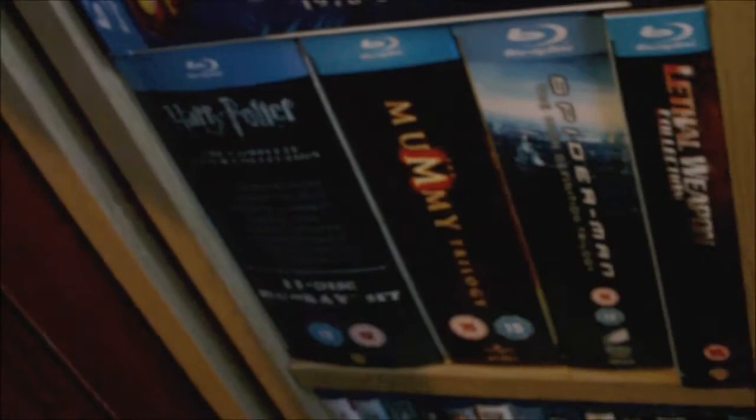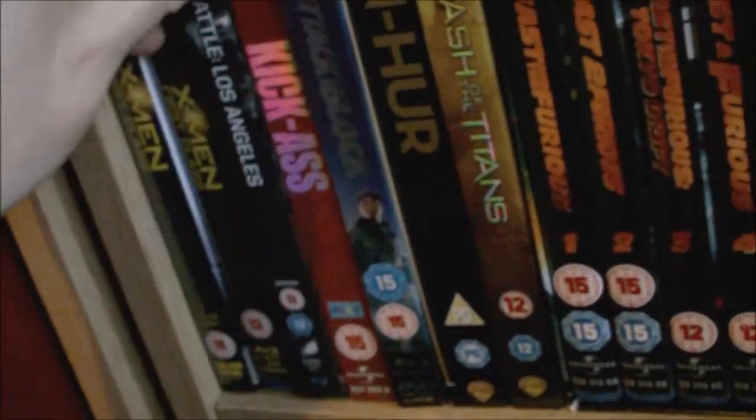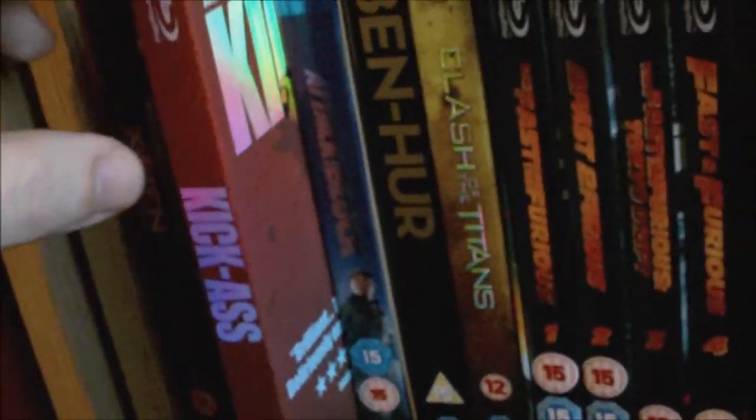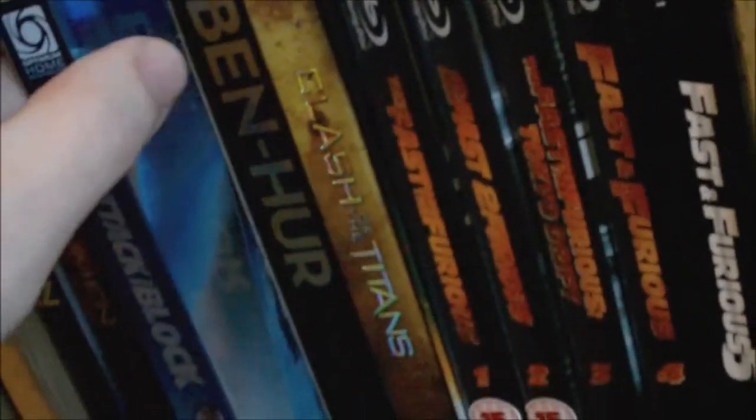So that was an Asda exclusive or something. Battle LA, another version of Kick-Ass, the first release, with quite a cool slipcover, but obviously the steelbook kicks its ass. Boom boom, see what I did there. I'll probably get rid of this. I'll probably just give it away to somebody. I hate having extra copies of films that's never going to get used.